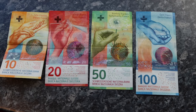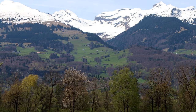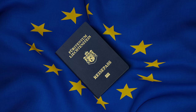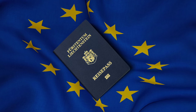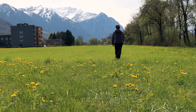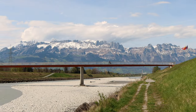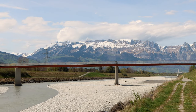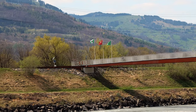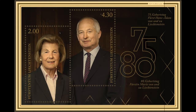The preferred currency is the Swiss franc. The people who live here obviously lead very comfortable lives, and becoming a citizen is nearly impossible to achieve. Generally, one must be a lawful resident of the nation for 30 years. 30 years? Only the neighbors, the Swiss and the Austrians, may enjoy the facilitated procedure, but I doubt that they really need it. In this instance, the prince personally considers and makes decisions about these matters.